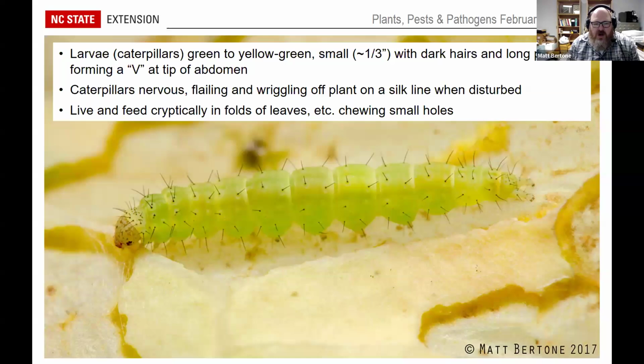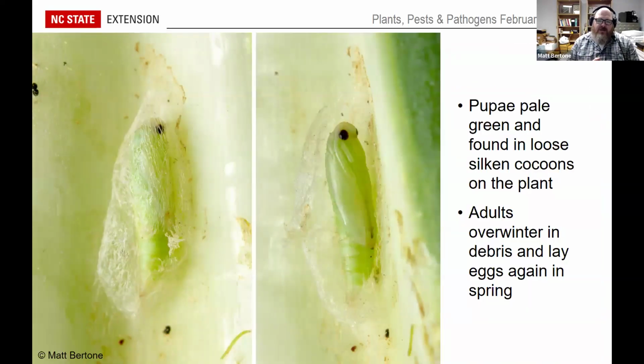And this pest will also then pupate on the plants. So they spin this very light, lacy cocoon, and you'll have this greenish yellow, pale pupa inside. And so you'll see them there. The adults will overwinter in debris and lay eggs again in the spring. And we're going to talk a lot about debris and whatnot over the course of this. But that's the diamondback moth.